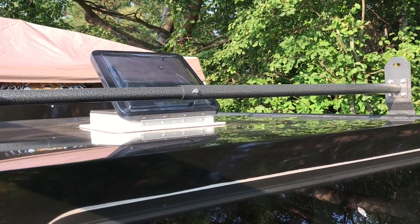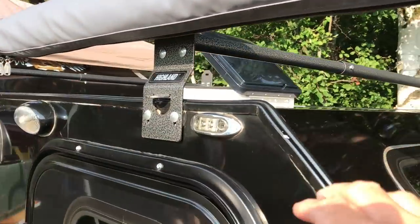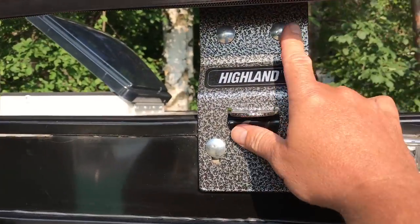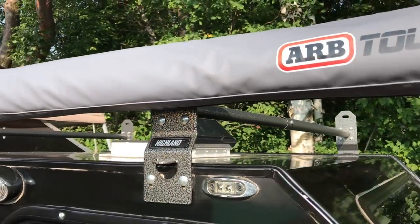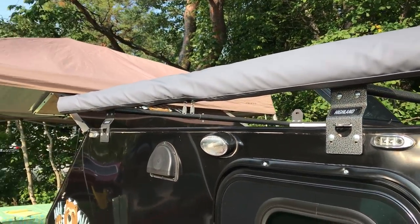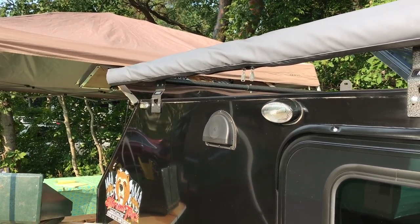This model comes with a Highland roof rack system, which provides you with these feet and these bars, and you can mount stuff to it. As you can see, they've got an ARB awning on it. We're not using it because we have the 12x12 awning in the back, so we didn't need that.